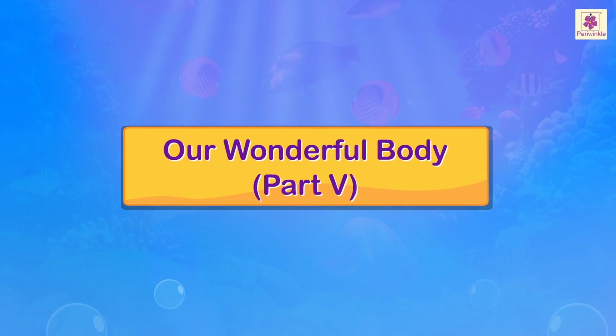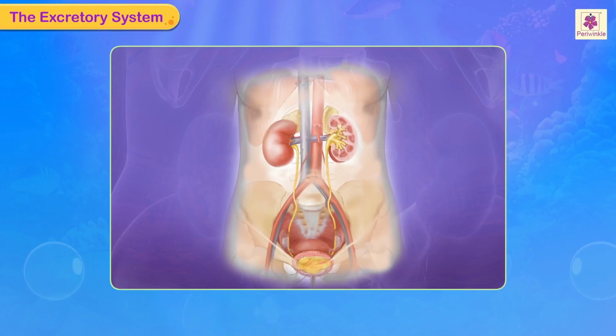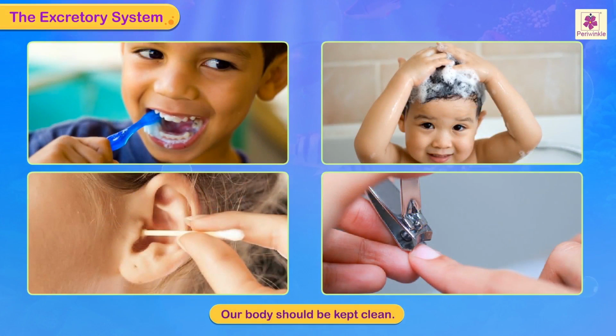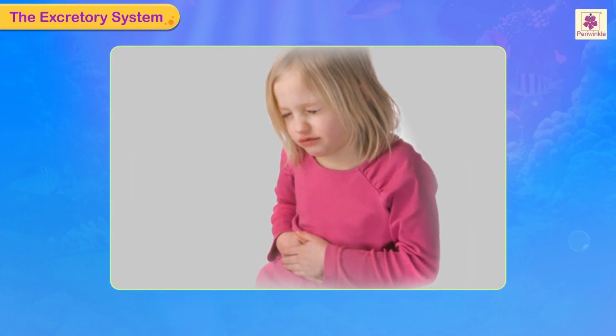Our wonderful body. The excretory system. Just as our house, classroom, and surroundings should be cleaned regularly, our body should also be kept clean. We can wash our body from outside, but what about the wastes that are produced inside the body?